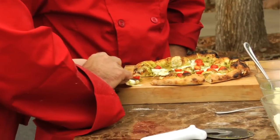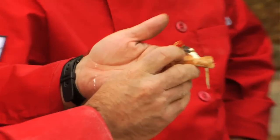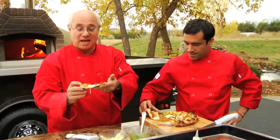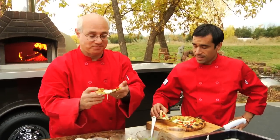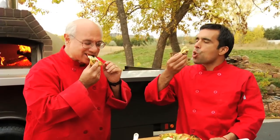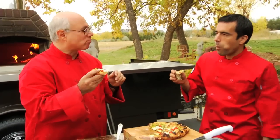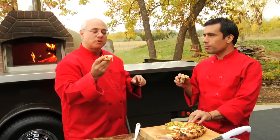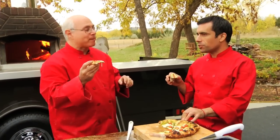Okay. And wow. Pesto pizza with fresh tomatoes, provolone cheese, and fresh mozzarella. I love this Ciolo pesto. It's so good. That's a good pizza. Great, the crust has that great snap. And that provolone is so good.